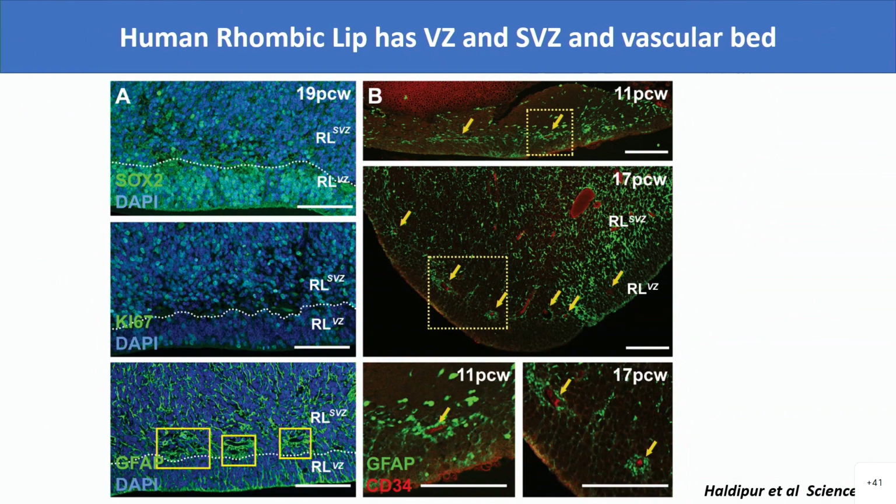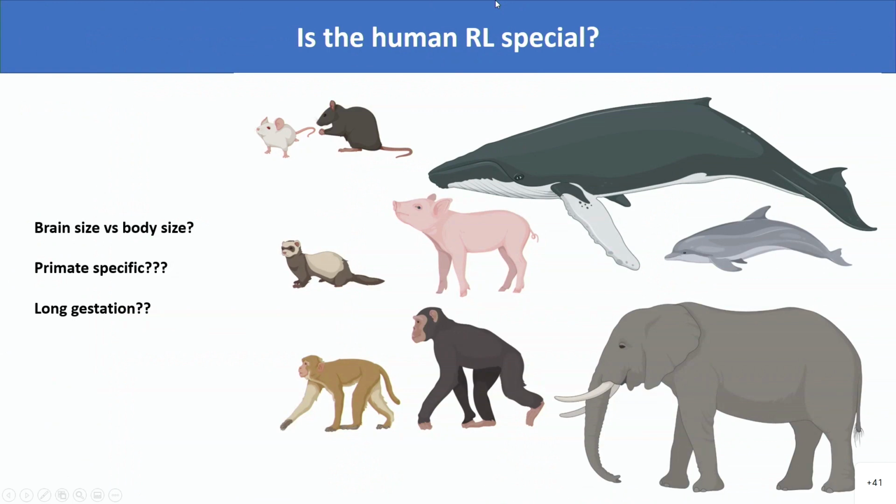And in fact, the other thing I haven't told you is that this elaborate rhombic lip does not exist in mice. Doesn't exist in mice. We have data showing it doesn't exist in macaques. We have data it doesn't exist in dolphins. We don't know about other species. We don't know if it's a brain versus body size thing or if it's primate specific, probably not. Or is it a function of long gestation? Probably not, because we don't see it in dolphins. But maybe the human rhombic lip is special.